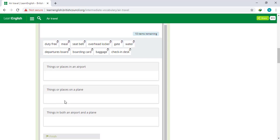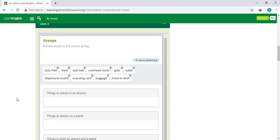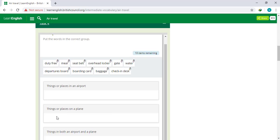Okay, let's do the next. Things or places on the plane. This one is on airport and this one is on plane. Things in both an airport and a plane. Okay, got it. Duty free, meal. What the hell? I can have a meal in both airport and plane. Okay.